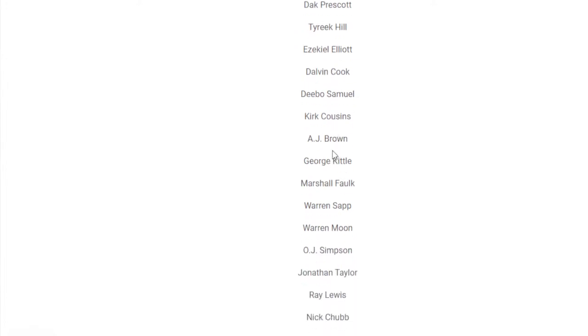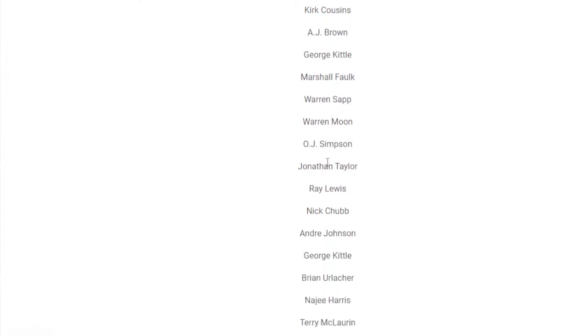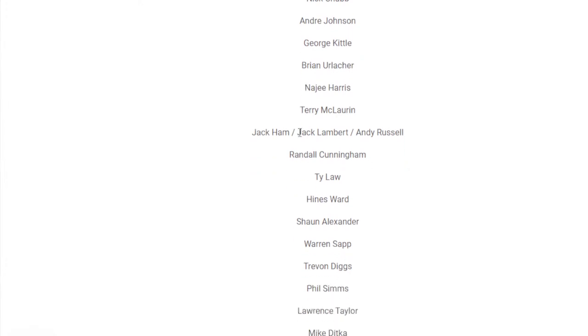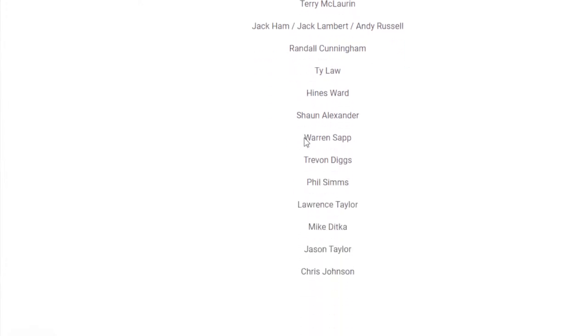Brown, George Kittle, just pulled Marshall Faulk, Warren Sapp, Warren Moon, O.J. Simpson, Jonathan Taylor, Ray Lewis, Nick Chubb, Andre Johnson, George Kittle, Brian Urlacher, Najee Harris, Terry McLaurin, triple sign Steeler helmet, Jack Ham, Jack Lambert, Andy Russell, Randall Cunningham, Ty Law, Hines Ward, Shaun Alexander, Warren Sapp, Trevon Diggs, Phil Simms, Lawrence Taylor, Mike Ditka, Jason Taylor, Chris Johnson.